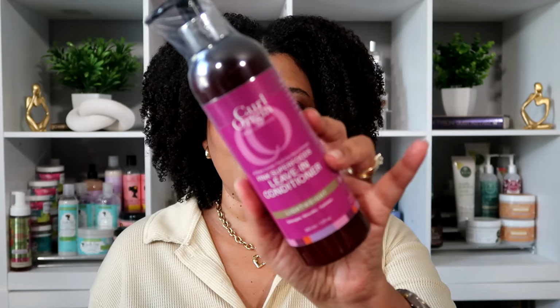What sparked me to pick up from this brand is I just recently did a video using the gel, and I didn't have the leave-in to it, so I wanted to pick up the leave-in, and that is the Curl Origin Pink Superfoods Leave-In Conditioner. If you remember, I just did a video using the gel. I'll link it here. But I used the gel with a different leave-in, so I wanted to pick this up. So when they were having a 40% off sale, I said, that's a perfect time for me to pick it up. So I picked it up because I wanted to put those two together.